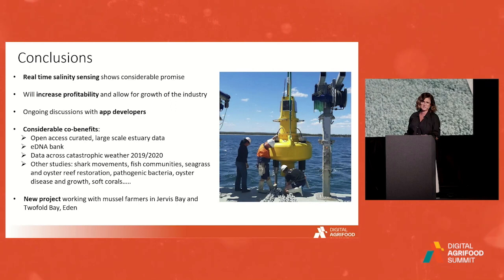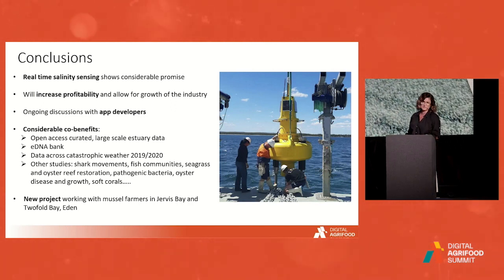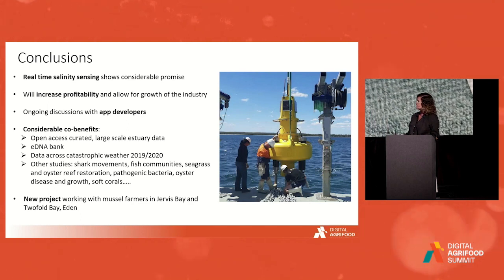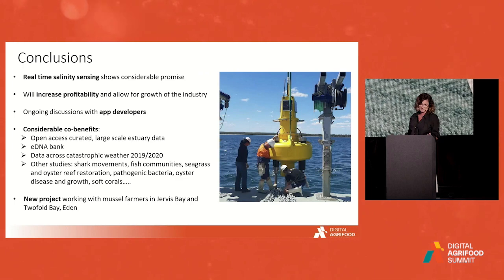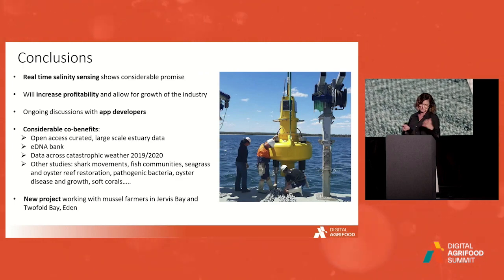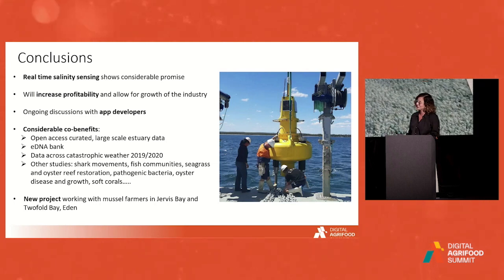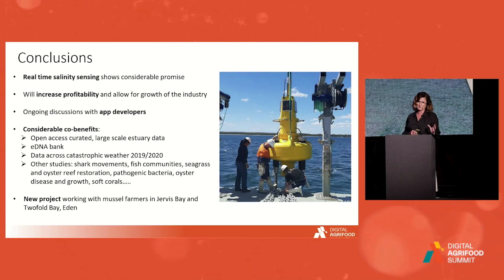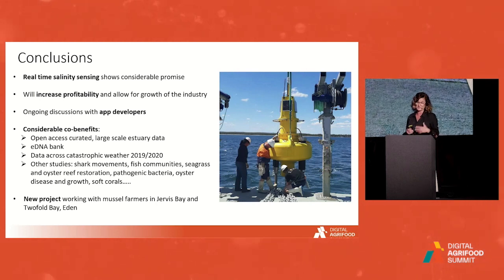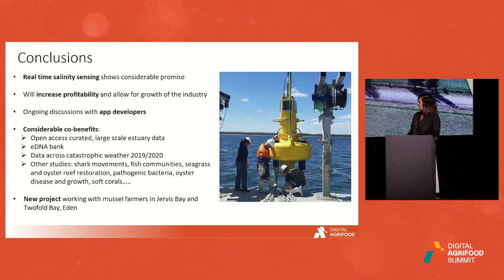And we've had considerable co-benefits from this project. One is that we've got a very good open access curated data source of estuary data that we are happy to share with anybody. We have a bank of samples in the freezer of eDNA, environmental DNA, and we can go back and look at that eDNA at any point to investigate, for instance, an oyster disease or something.